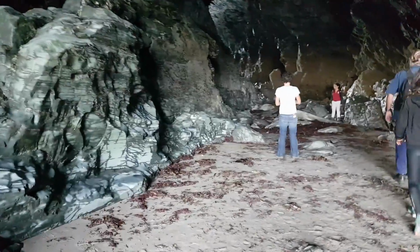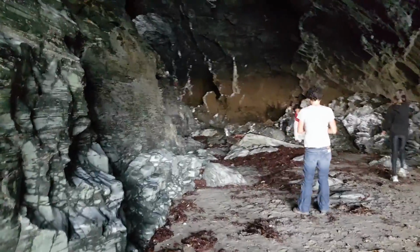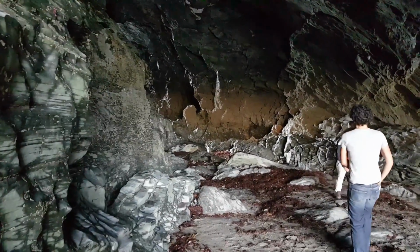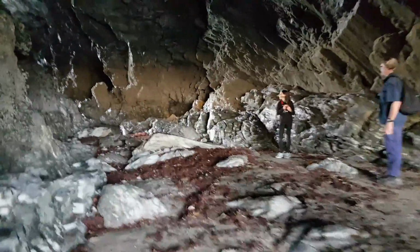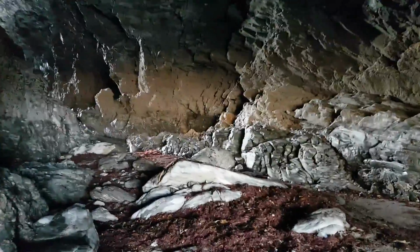So this is Merlin's Cave, and it is tide dependent whether you can get down here, but it doesn't cost, you don't have to have bought a ticket to get into Tintagel. You can actually come down here to the beach where it is without having a ticket. So this is pretty cool.